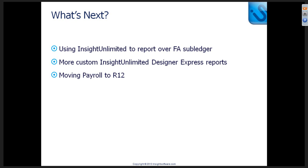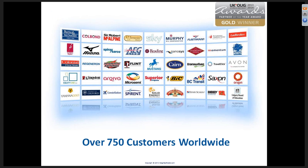One thing worth mentioning: we were awarded at the OUG Awards last month the Oracle Gold Partner of the Year award, and I think that really is testament to the credibility of Insight and how long we've been going and the flexibility and the uniqueness of the software.